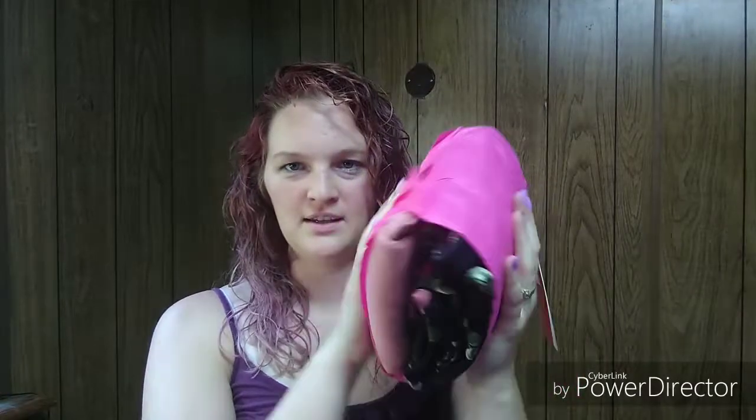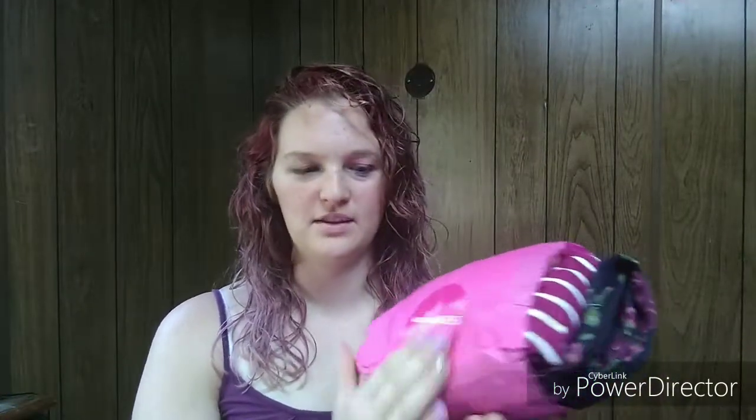Alright, then I have my return shipping label, and everything is packaged so neatly. Subscription boxes that love their tissue paper and their label stickers. I don't see a paper that lists the price of the items. It might be in here, I'm not sure. And looks like I have 3 different items.